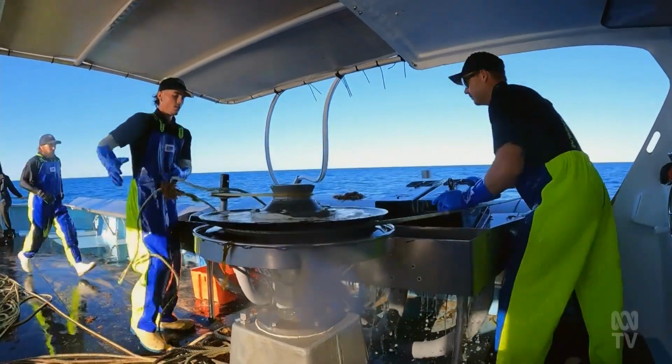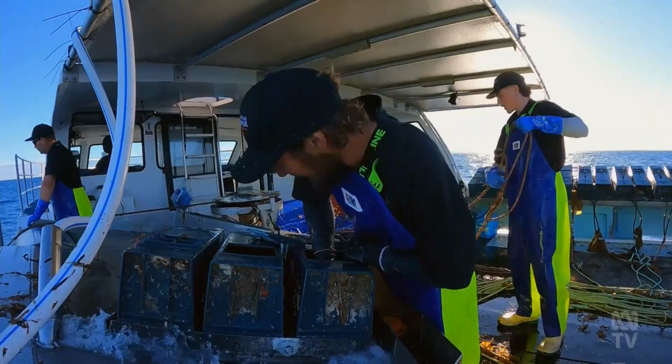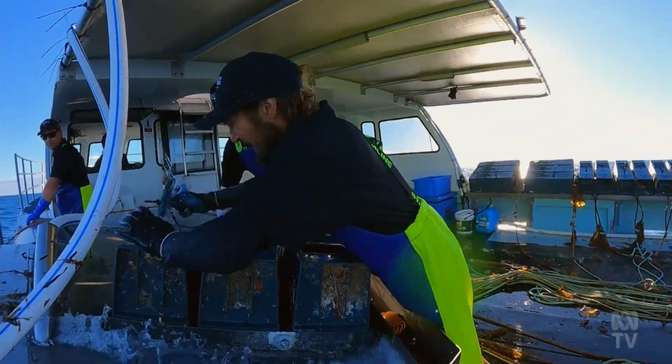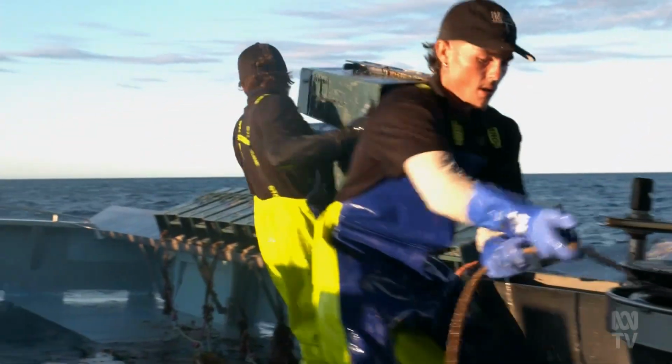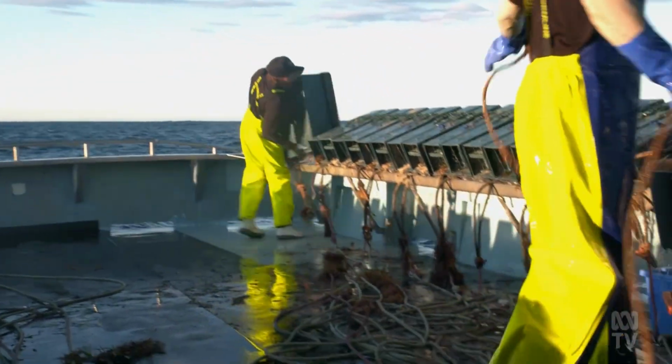The Natural Selection is owned by the Fremantle Octopus Company, which dominates the industry with almost half of its trap-based licences. The crew harvests between 50 and 60 tonnes a year, using 800-metre long lines that each carry 25 traps.